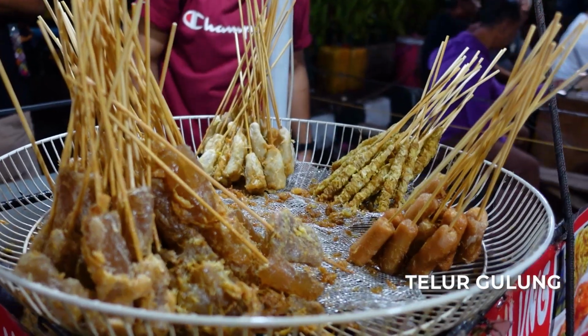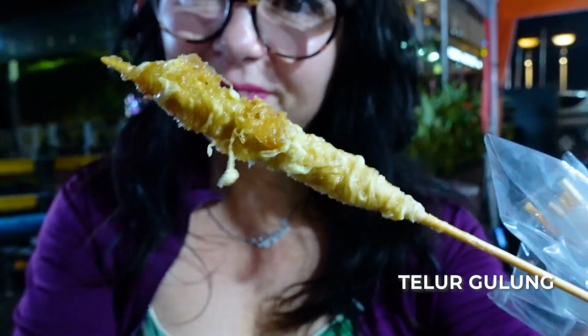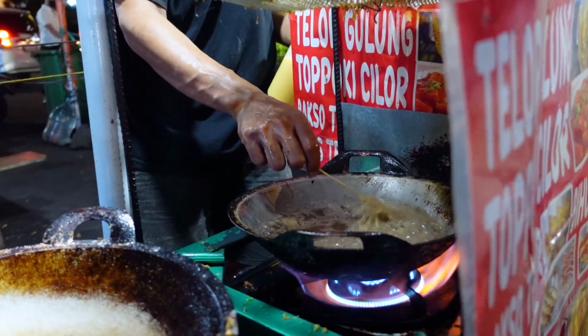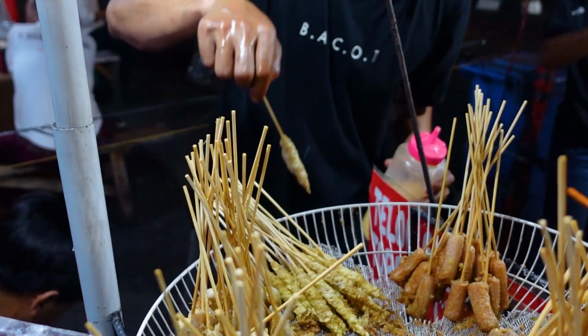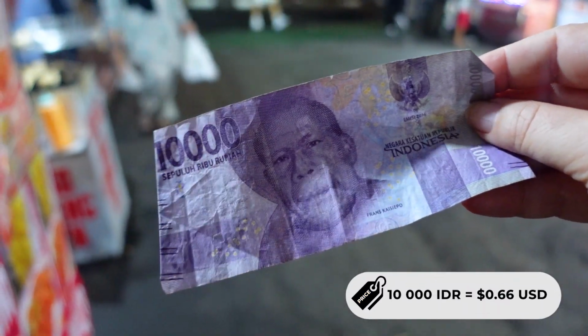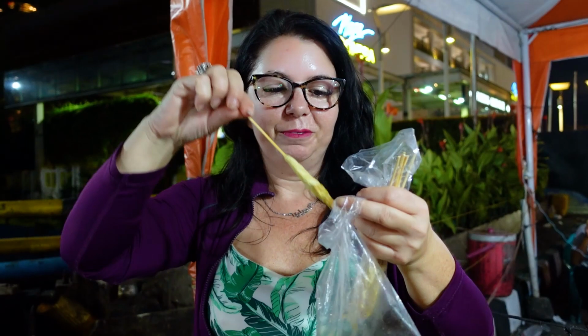So we're starting with Telur Gulung, which basically means it's a fried egg. Now what they do is they have a squirt bottle, they squirt it into boiling hot oil, and then they just twist it around this stick. And they do it so quickly. Now we got 7 of these for 10,000, and it comes with a little bit of sauce. The same kind of sauce you get with chak wei, which is spicy, but also sweet, or so they say.